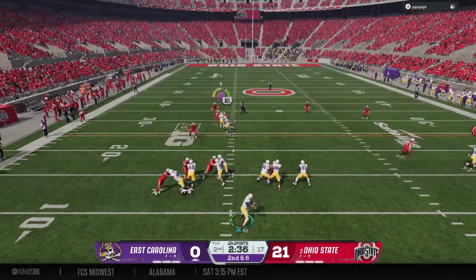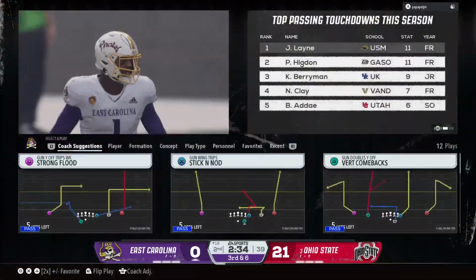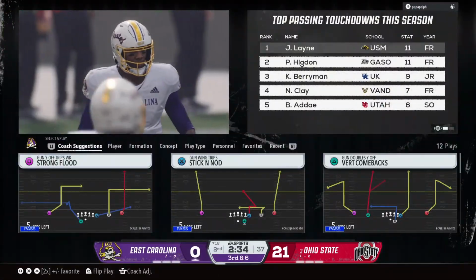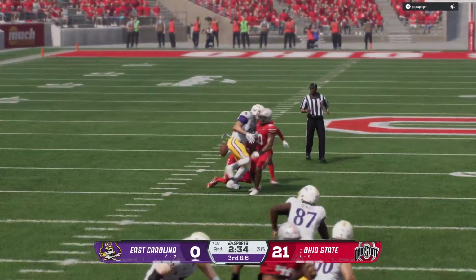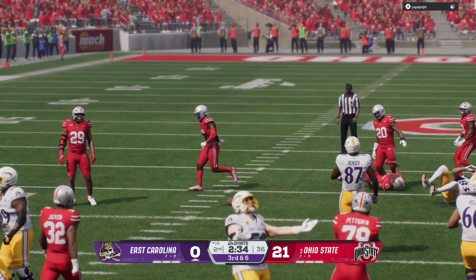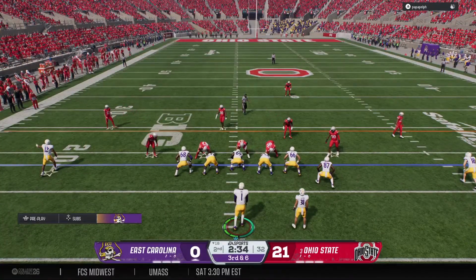Trying play action. And it'll be incomplete. This defense is physical in pass D. What a hit by the defender. That's a good throw, and that was going to be caught, but how about the defender dislodging the football from its intended target? Nice job.